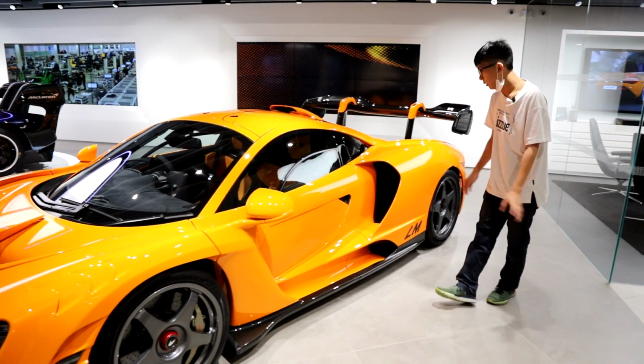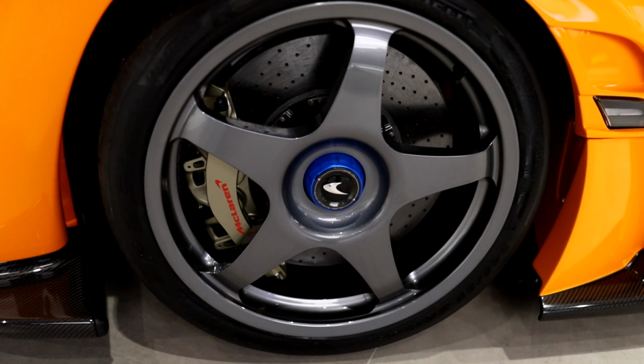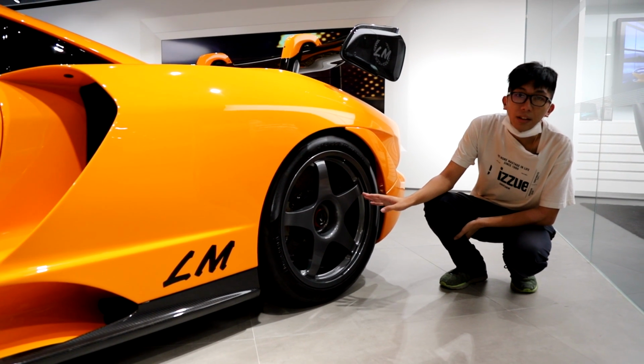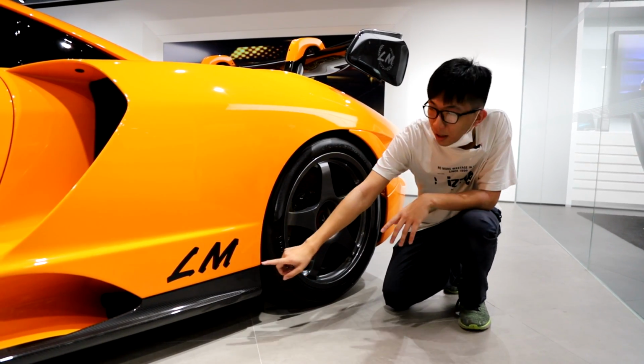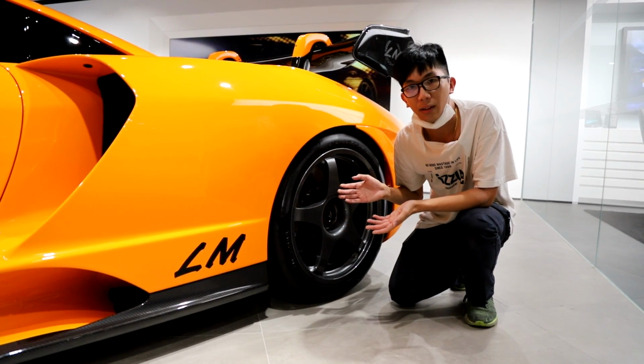If we take a closer look, we have these 5-spoke center lock wheels, just like the ones on the McLaren F1 LM. The brake calipers are the same color. And then we have this Senna LM logo, which tells you this is a Senna LM.